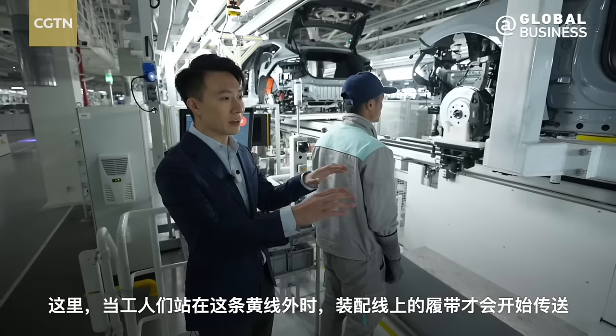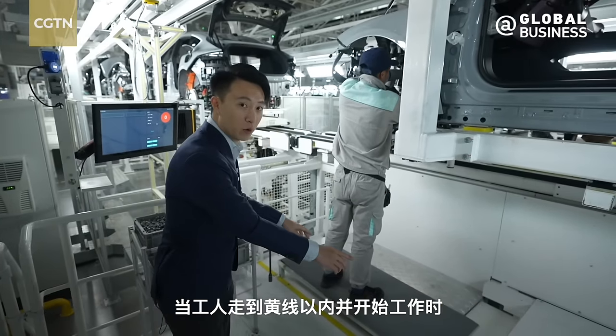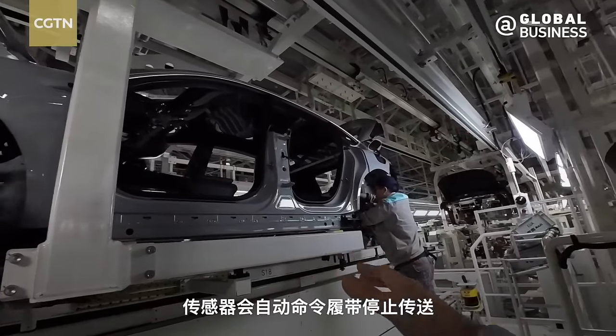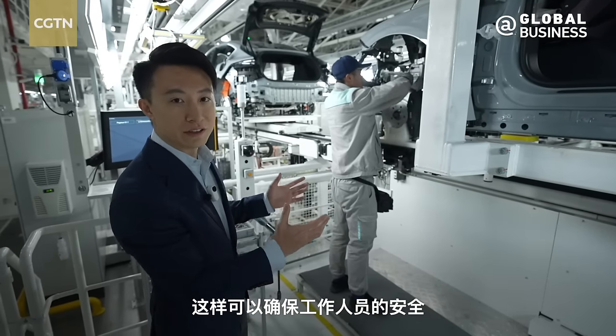Right here, the assembly line only moves when the workers stand behind this yellow line, and when they go into the yellow line and start to do their work, the assembly line stops thanks to the little sensor right here. This is to ensure the workers' safety.